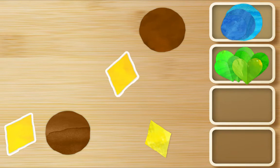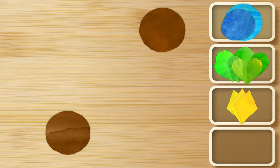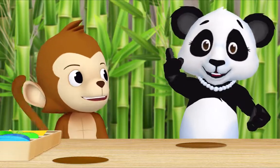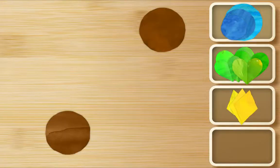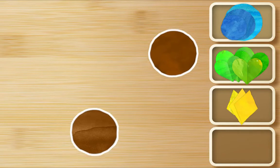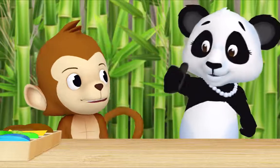Here. And here. Great. And what's left? Two brown circles. Okay, let's put both of them in their own box. Okie dokie. We've sorted all the shapes. Thank you so much, Monkey.